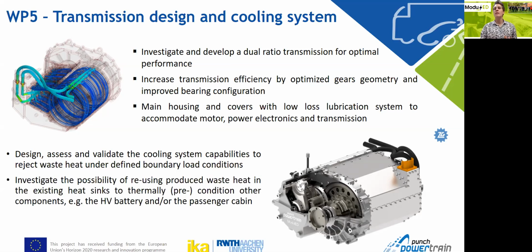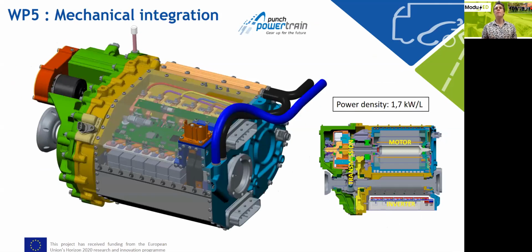Finally, they investigated the possibility of reusing the wasted heat to condition other components such as the battery or the passenger cabin temperature. Here are pictures of the powertrain on the left-hand side with all subsystems, e-motors, inverter, transmission, cooling, integrated, with a cross-section view on the right-hand side. The power density reached with all subsystems integrated is 1.7 kilowatt per liter.